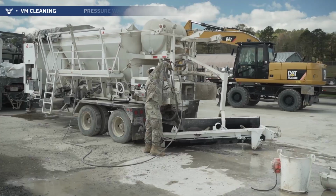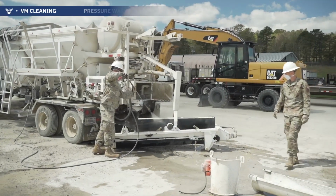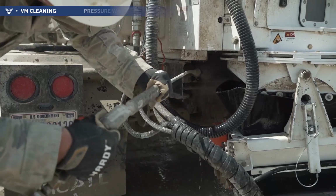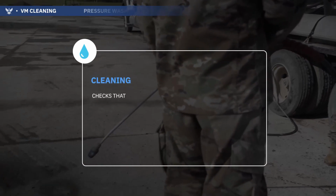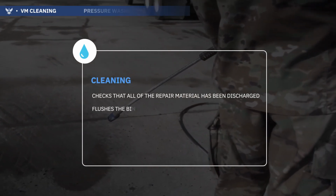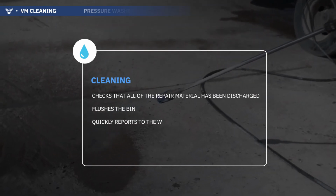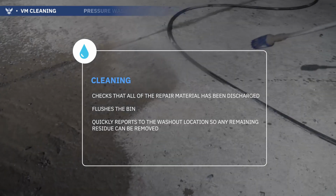Mixer operators are responsible for using the washout station to clean the mixer, since it's likely that they are most familiar with the equipment. To clean the mixer, the operator checks that all the repair material has been discharged, flushes the bin, then quickly reports to the washout location so any remaining residue can be removed.